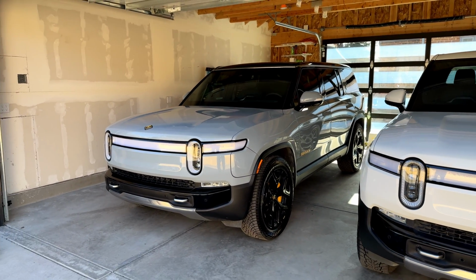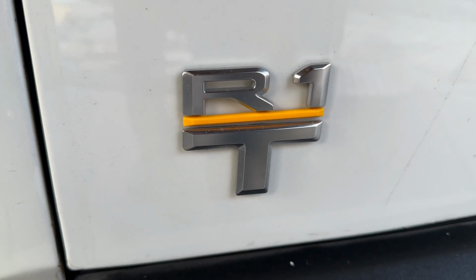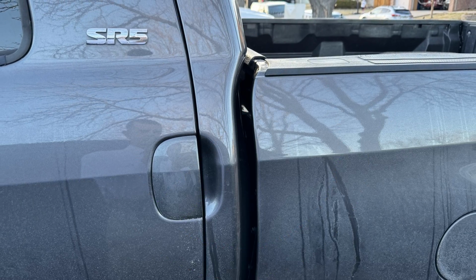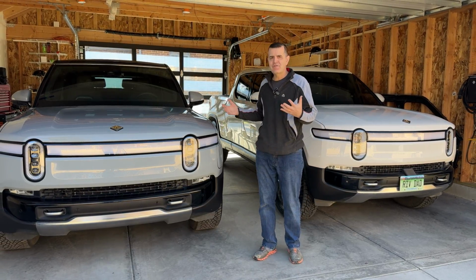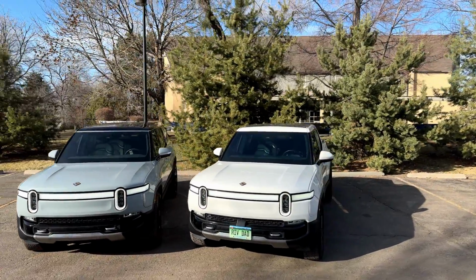Now, I love the design of both, as I've documented in all these 99 other videos. I love that the truck doesn't have that awful truck crack and that the R1S is a proper SUV. They're both up high off the ground and have adjustable suspension. Overall, I just think they're well thought out designs and fit very well to my lifestyle.